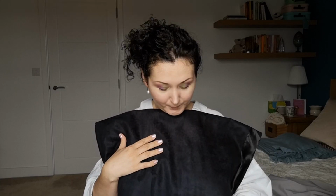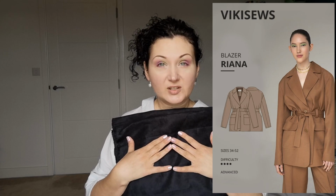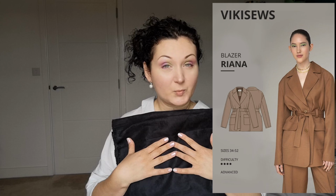That's the first fabric, and the second fabric is quite fancy, although it's not really fancy. It's like a faux black suede. It's 100% polyester. It's nothing on the inside, so it needs to be lined, but the outside is just looking very cute. And out of this one, I'm actually thinking of toiling the Vikisews Rihanna, which is a large kind of oversized looking jacket with a belt and big patch pockets.